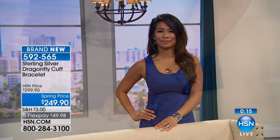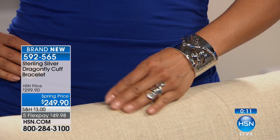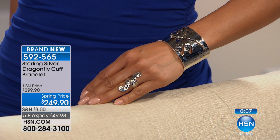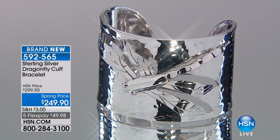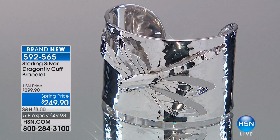I love nature, and I decided, what can I do to make this come alive? So I decided to combine the elements of the Dragonfly with the hammered cuff, and the result is nothing short of stunning. If you'd like it, I'm sorry, they're so limited. I'm going to wear mine until they're officially gone. Thank you if you are saying yes to it.